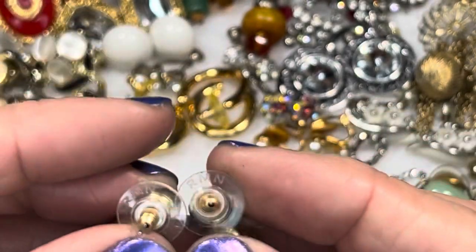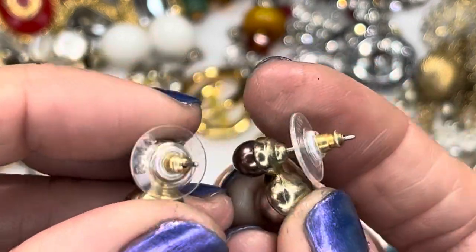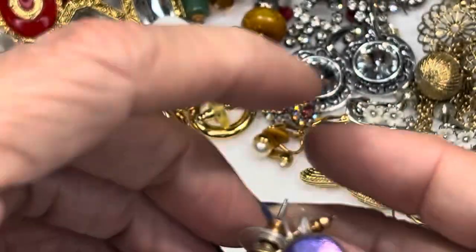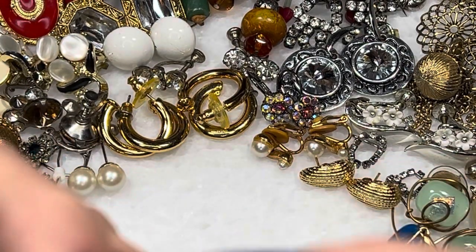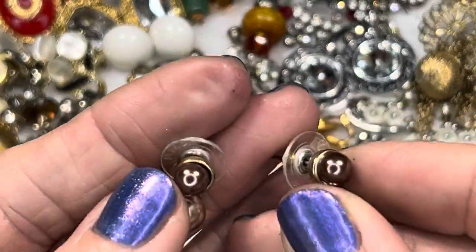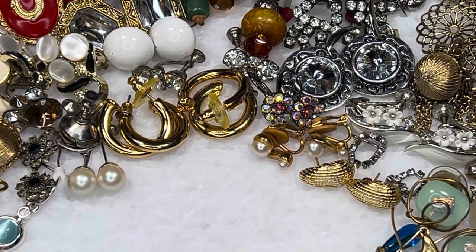Maybe they're Roman because the backs there have the Roman mark on both of them. My guess is those are on the correct piece of jewelry. I don't see Roman written on that part, but I've seen other brand companies do that before, where they kind of just write it on.